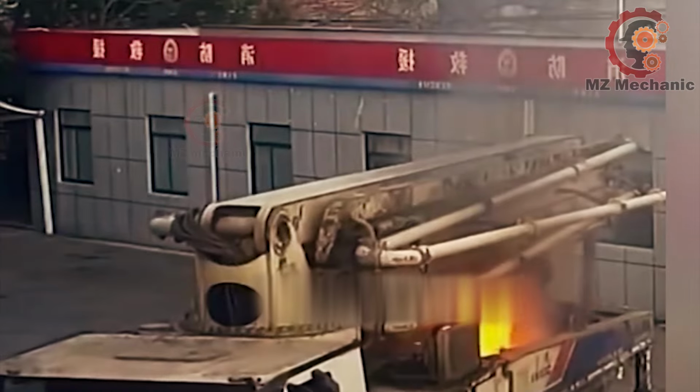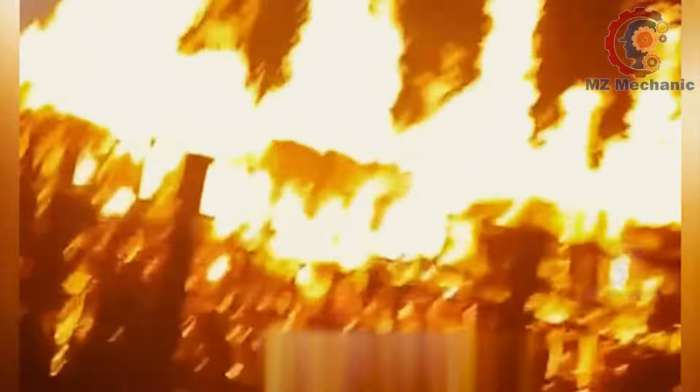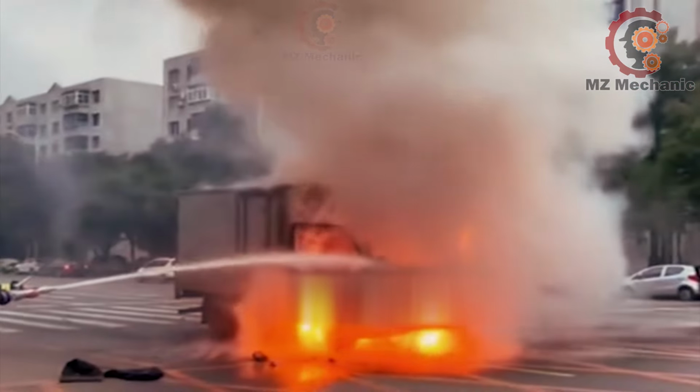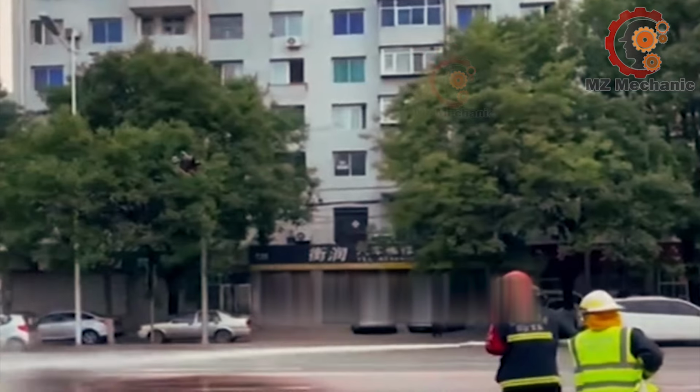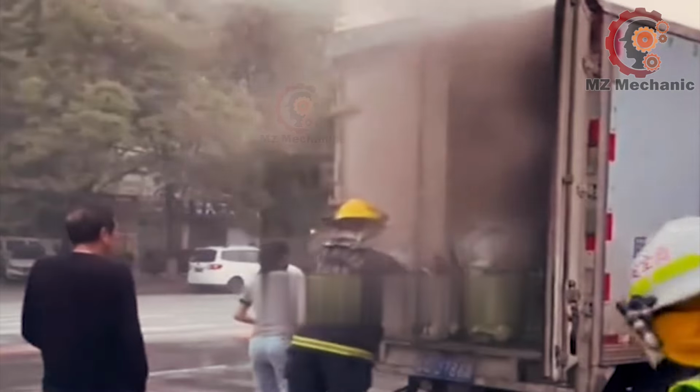If you're driving a truck and spot a small fire, your best bet is to steer it towards the nearest fire station. Firefighters are equipped to handle such situations swiftly, and getting the truck to them can help prevent the fire from escalating. However, if the fire is too intense and beyond your control, pull over safely and immediately evacuate everyone from the area. Ensure that you and any bystanders are a safe distance away from the flames. After evacuating, call emergency services and wait for the firefighters to arrive. Your safety and the safety of others around you is the top priority, so it's crucial to act quickly and follow these steps to manage the situation effectively.